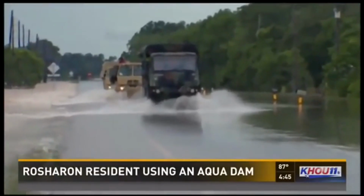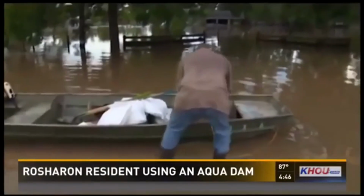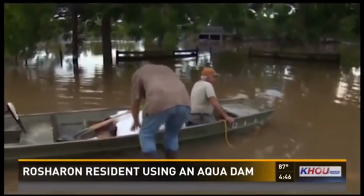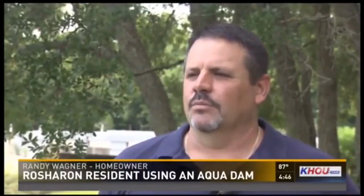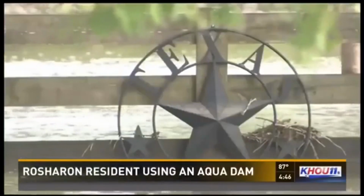This was the scene: military vehicles, airboats, and mandatory evacuations in parts of Rosharon where the Brazos River was taking over. Your family being relocated, it's heartbreaking to know that could happen. Randy Wagner was determined to find a way to save his home.